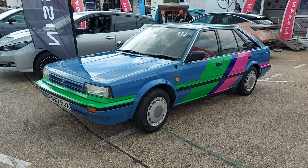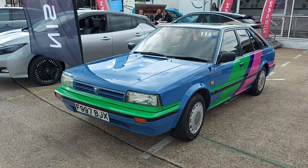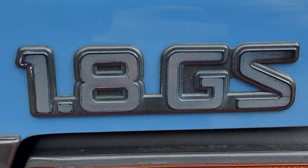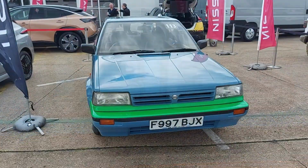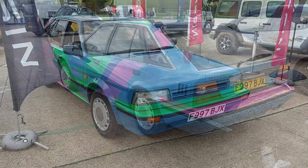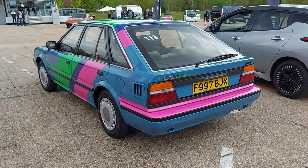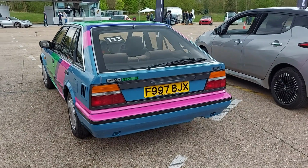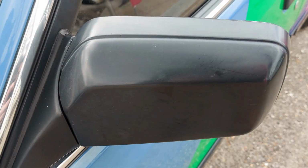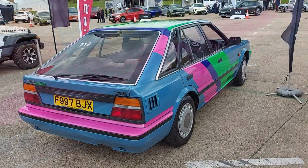So, this is the Nissan Newbird, and I've been lucky enough to have a look around it. It started life decades ago as a 1.8 GS petrol, but it's now been fully converted to an electric vehicle by a company called Kinghorn Electric Vehicles. Now, if you ignore the rather garish colour scheme that makes my eyeballs melt, the car looks more or less standard from the outside, but nonetheless, there are a few telltale signs that confirm it's been modified.